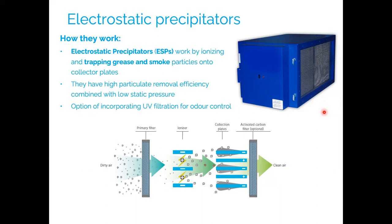If you look at the diagram below, you can see a typical arrangement of how an ESP works itself. As you can see from the left-hand side onwards, the dirty air first travels into the primary filter, which is like a mesh type filter. The key objective of this filter is to remove any larger particulate that may potentially damage the ESP cells themselves. So this could be things like pieces of objects that have gone into the ductwork itself, or tissue and things like that.